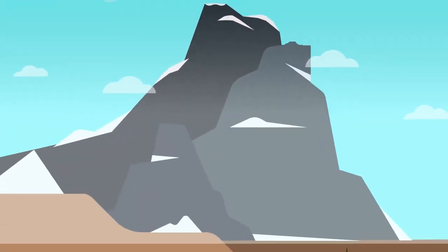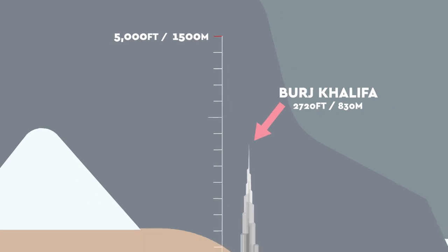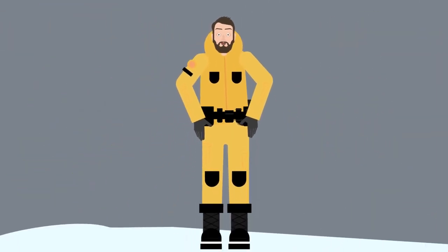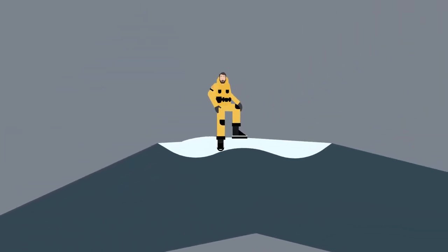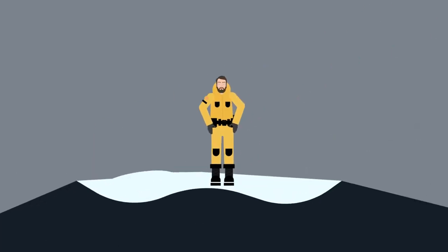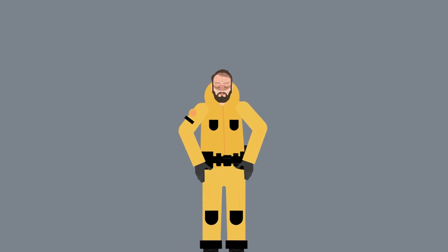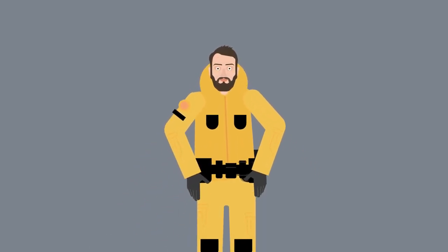This will usually start to affect you when you pass 5,000 feet, around 1,500 meters above sea level. Your breathing rate increases as your body tries to acquire more oxygen. Despite this, your muscles still won't be receiving sufficient oxygen, making simple exercises like walking more difficult. You'll start to feel tired, but you'll actually find it harder to sleep, because the sleep centers of the brain won't be getting enough oxygen.